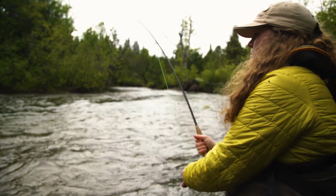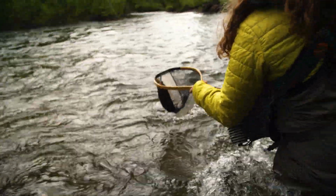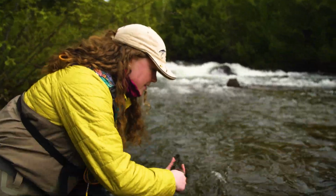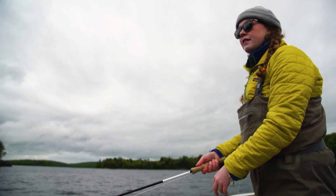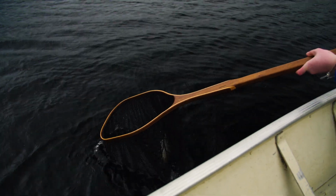That doesn't seem to be fighting like a trout. So I've got a nice smallmouth bass here, looking for trout, but nice fish, and I'm just going to, there he goes. Fish on. There we go.